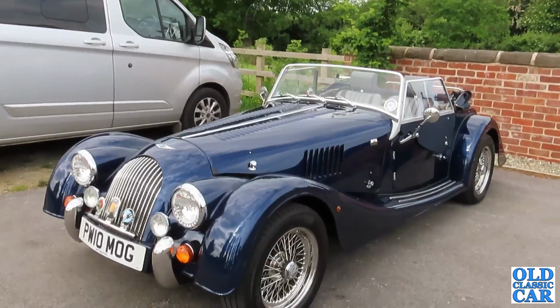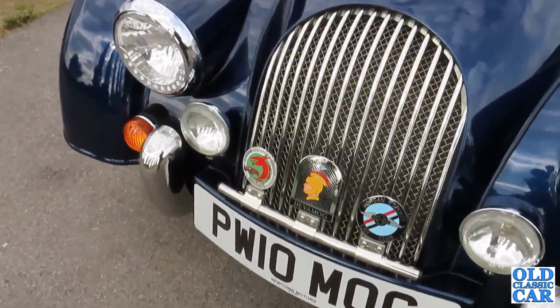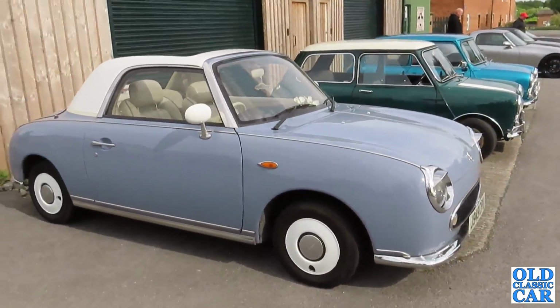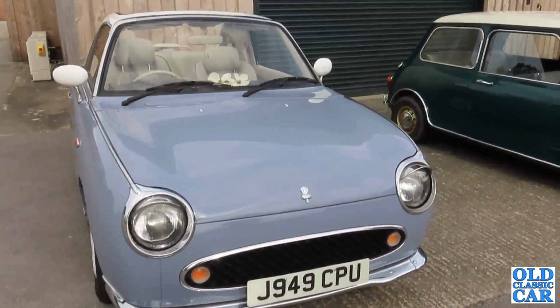This went past the house earlier, this Morgan. Nice set of badges on the front there. Look at those. These Nissan Figaros have got quite a following now. They're based on a Nissan Micra, but a retro style. Quite a neat little car, combines old-worldly looks but modern reliability.